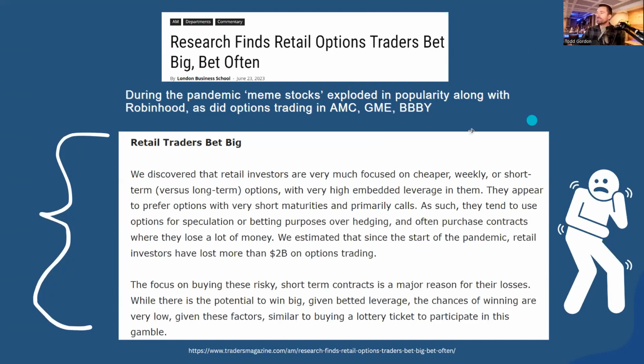So this was, I thought, a really interesting article related to that during the pandemic. Meme stocks explode in popularity, and there are a few highlights in here. Retail investors are focused on cheaper weekly short-term options with high leverage. They're using them for high betting. We estimate that since the start of the pandemic, retail investors lost $2 billion in option trading. And again, they focus on risky short-term contracts. There's a potential to win big, but the chances are very low. It's like buying a lottery ticket.